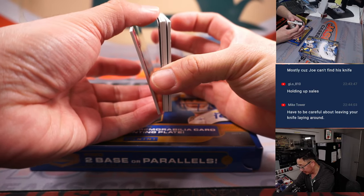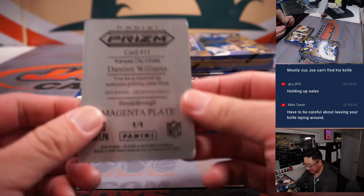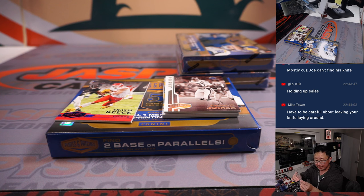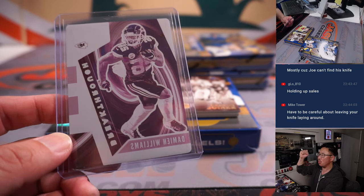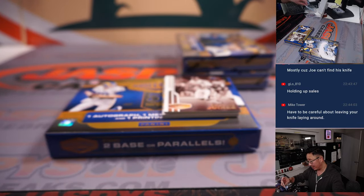All right, so not surprisingly, there's a plate per box. And the plate is going to be Damian Williams for the Chiefs. We're moving on, folks. They're in the Super Bowl. That's Craig with the AFC West. And all aboard the Big Hit Express. Woo-woo! This guy, and here, this another one going to Craig.